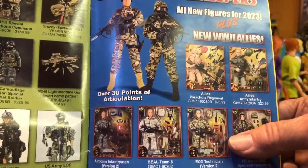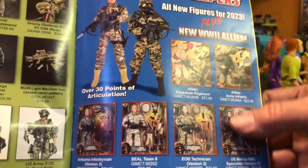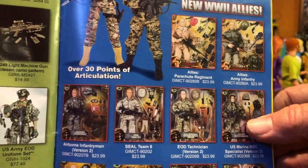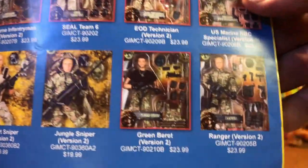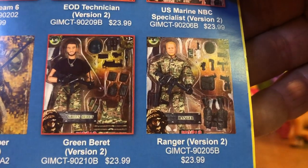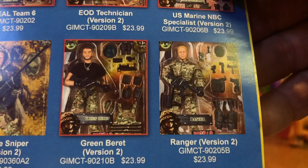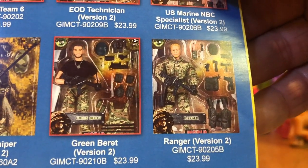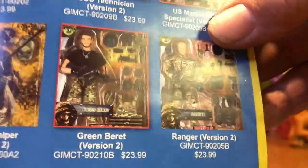Here's a nice selection of Peacekeepers. Really cool action sets. And $23.99, really bargain basement. I'm kind of digging the Ranger one. My younger brother, he's ex-Ranger. May have to get him one for his birthday or Christmas coming up. Those are pretty cool.